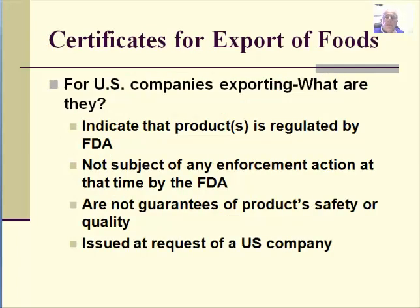Certificates of export of foods. If you want to export a product out of the United States to another foreign country, you need to indicate that products are regulated by the FDA in this case. We're not talking about meat and poultry here. They're not subject to any enforcement action at that time by the FDA, and are not guarantees, certainly, of product safety or quality, so certificates of export of foods.